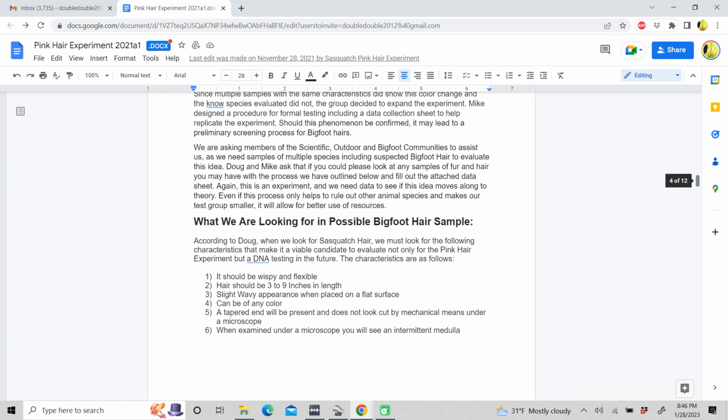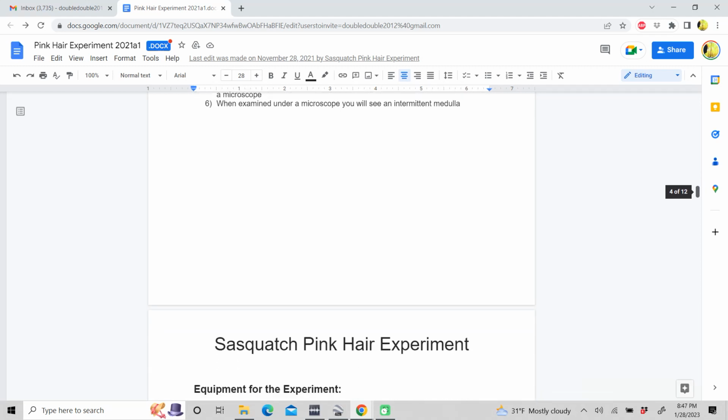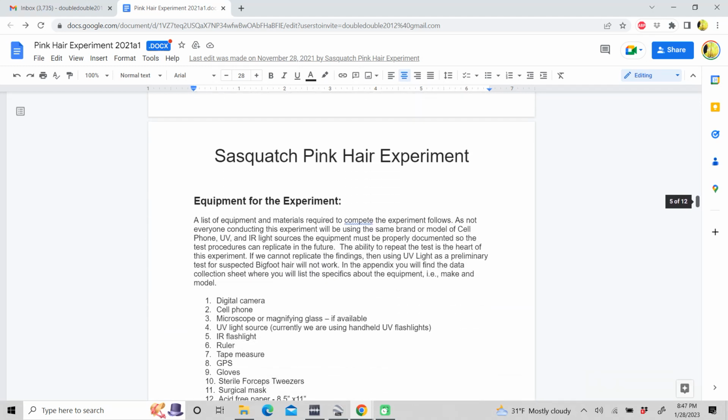looked at. What we are looking for in possible Bigfoot hair samples: it should be wispy and flexible. The hair should be 3 to 9 inches in length, with a slight wavy appearance on a flat surface. It can be any color, with a tapered end. When examined under a microscope, you will see an intermittent medulla. Those are all the things, like I was saying, that help add to the suspected Bigfoot hair.